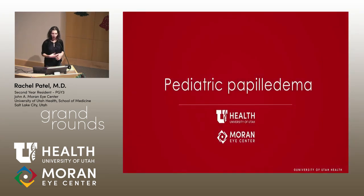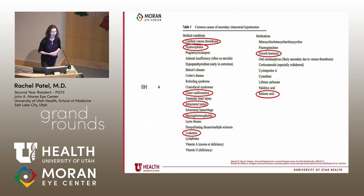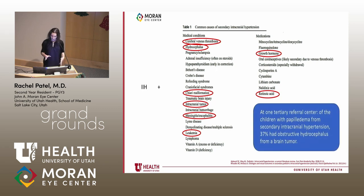So just some closing thoughts about disc edema in kids, in particular papilledema in kids. The differential for this, although I've been bugging guys about it all day, is pretty broad. So there's, of course, primary, like IIH, idiopathic, and then there's all these secondary causes for it. And there are some that are more common in kids. So, of course, I didn't show you a case of this, but like hydrocephalus or cerebral venous thrombosis, Chiari malformations, as we've kind of seen as well, tumors, leukemia, and then a whole bunch of meds, including growth hormone. Not to freak anyone out, but at one tertiary referral center, of the kids who came in with papilledema from a secondary cause, over a third of them did have a brain tumor. So there is a reason that we do image these kids.